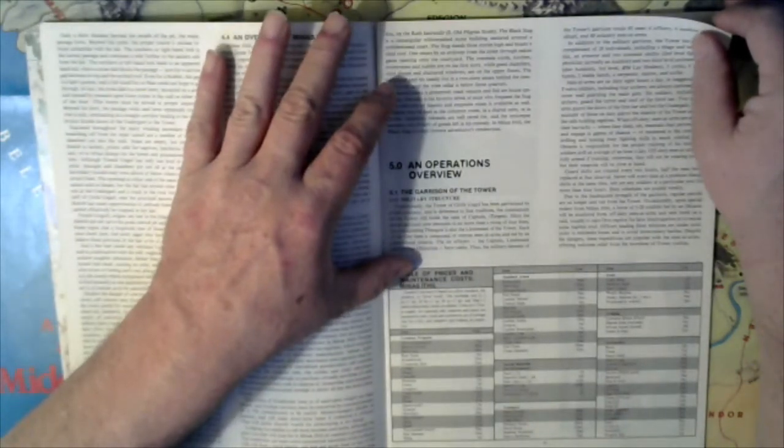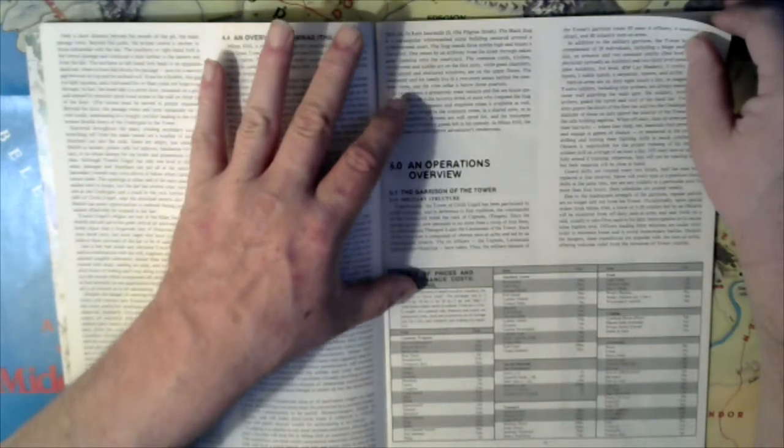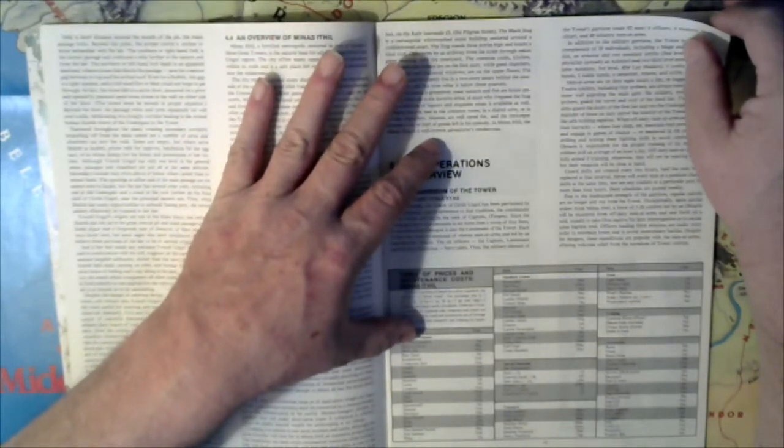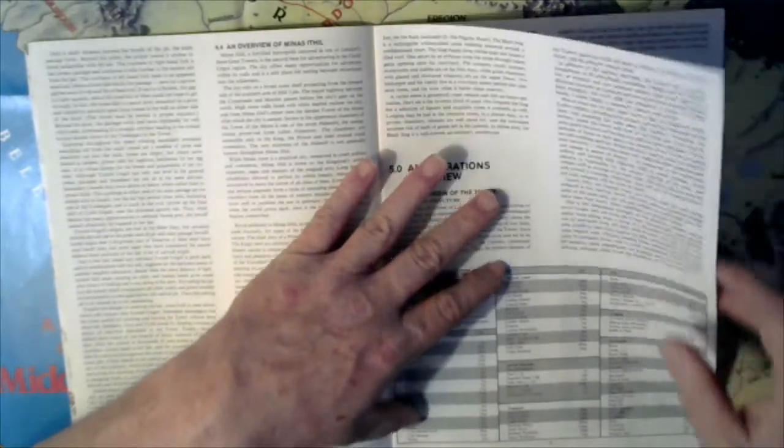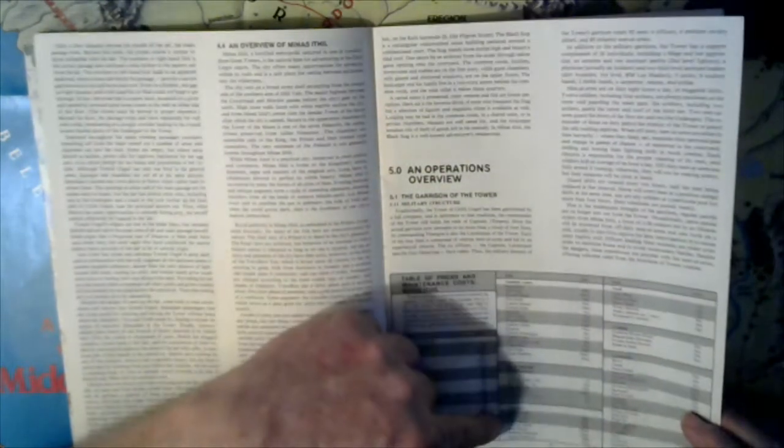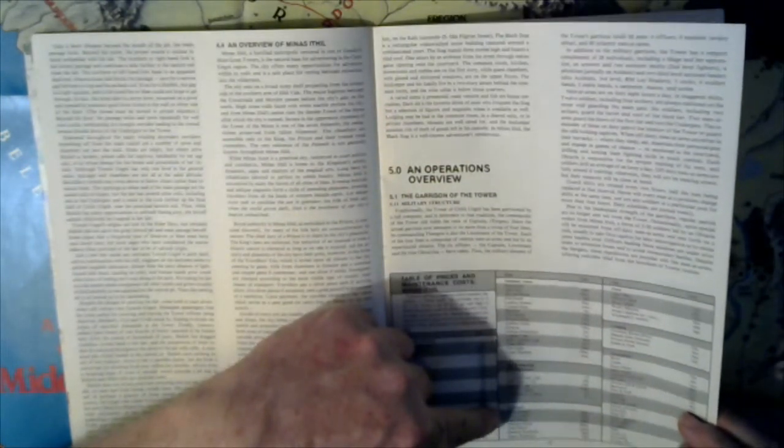Over the royal authority in Minas Ithil, goods of every sort, only coins of Gondorian, garrison of the towers, military structure, the Tale of Princes, prices and maintenance costs for Minas Ithil. So if you want a woodsman axe, it would cost you 5 silver, a bastard sword is 30 silver, a mace would be 9 silver. A spear would be 35 bronze pieces. If you want to get a donkey or mule, it's 80 silver.